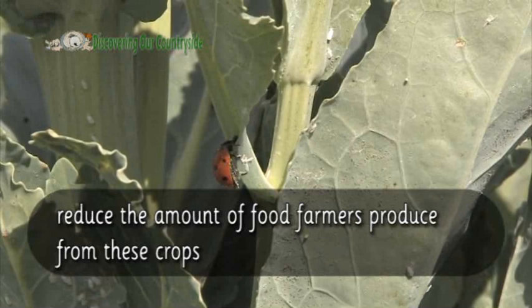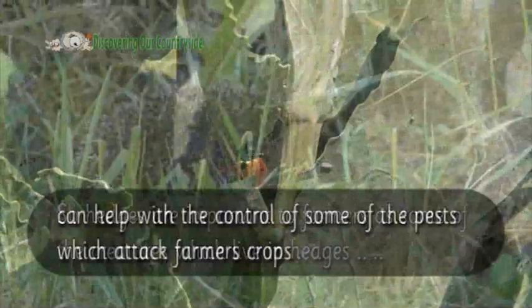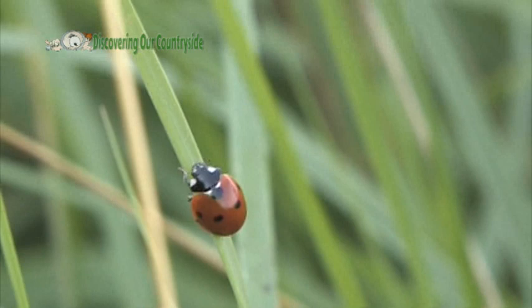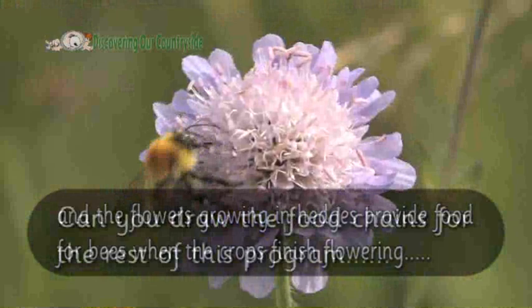So hedges are important to farmers, as some of the creatures which live in hedges can help with the control of some of the pests which attack farmers' crops. And the flowers growing in hedges provide food for bees when the crops finish flowering. Can you draw the food chains for the rest of this program?